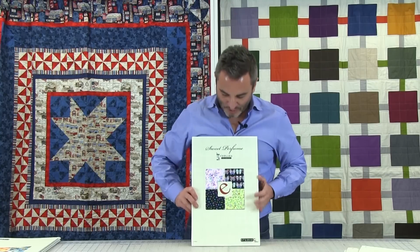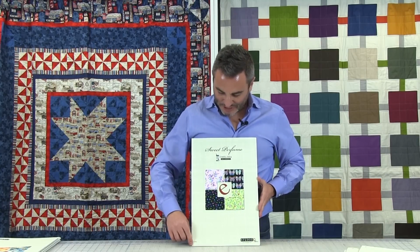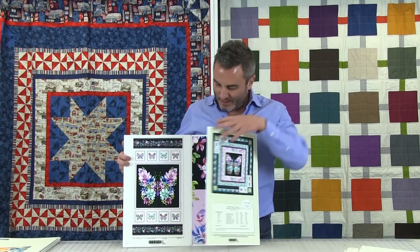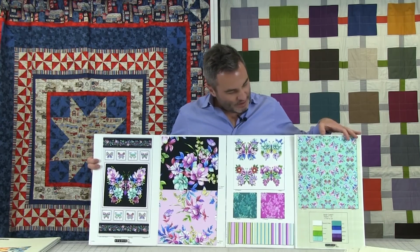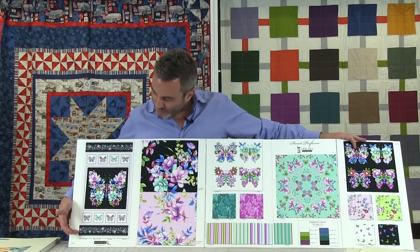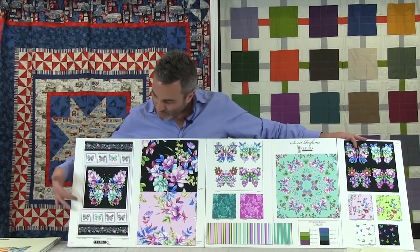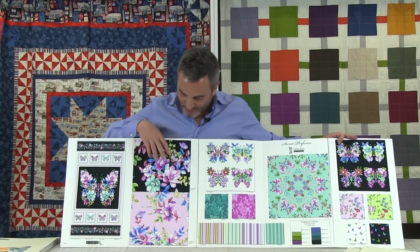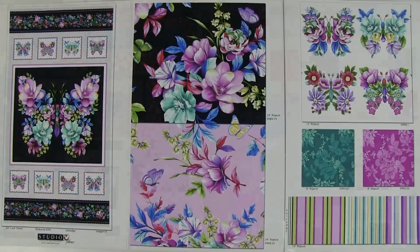She's giving Charlotte Fultz a run for her money. 13 SKU collection, ships in January. This one is called Sweet Perfume. Really beautiful collection. So here we have the 24-inch panel. There's all different blocks. We probably should put on the actual card what size each block is, which we don't have there. Beautiful flowers on black. As you know, everything on black really shines.